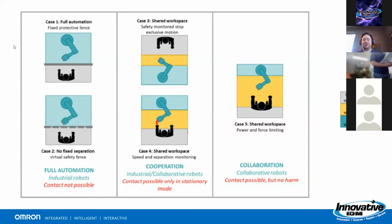Case five is the most unlimited one, where you have a shared workspace where the cobot can be in motion while in the shared workspace with a human operator. Usually in this mode, it enters power and force or speed limited modes, what we've been calling collaborative mode this entire presentation, where contact is possible, but the risk of harm is extremely mitigated.